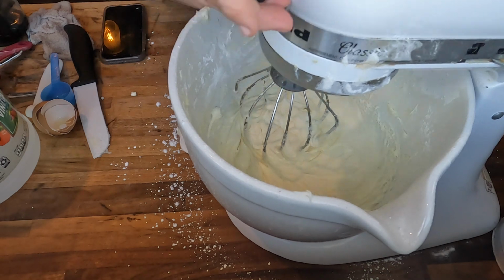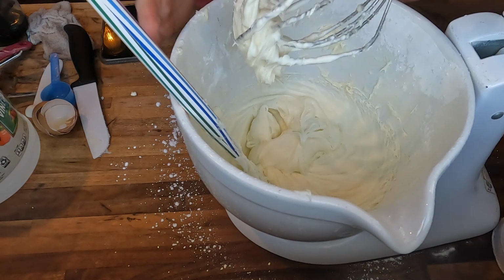Okay, and this is what it's gonna look like when you're all done. We're just gonna let this sit until we're ready to use it on the cakes. That will be a while, so just let it sit at room temperature.